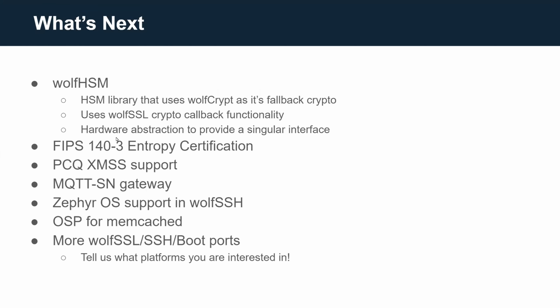So what's next? We'll never stop and rest on our laurels like some other security libraries. We will continue to innovate and improve with every line of code we write, review, test, and share with the world. We are building a new component named wolfHSM, which will provide an abstraction for hardware security modules. Our implementation will be unique in that the wolfCrypt software implementation will fill in the gaps for any algorithms or ciphers that are not supported by the HSM.